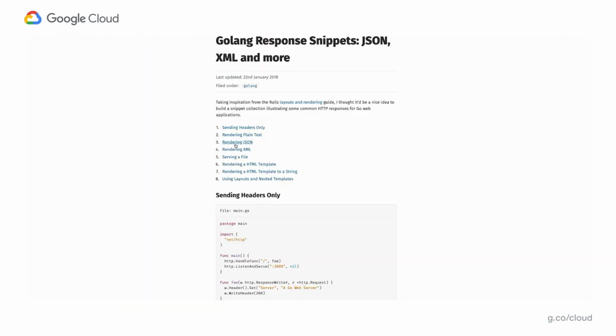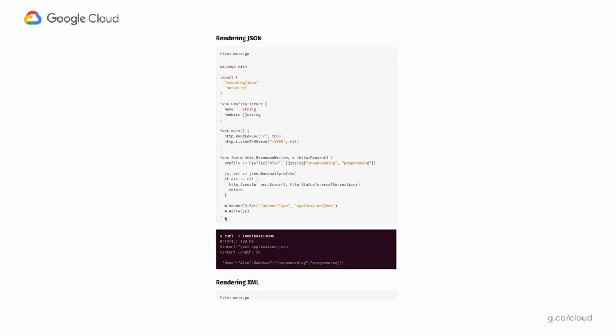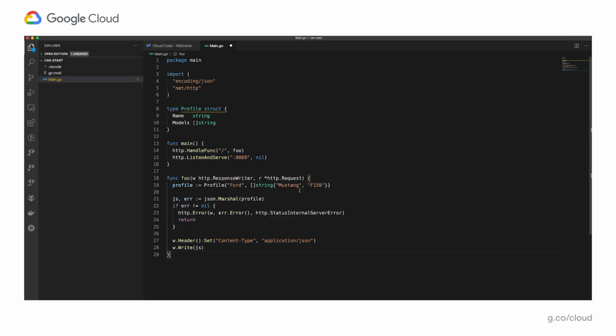For simple things, you may not need a template at all. In this case, I just want a code sample that returns a list in JSON to power my Cars API. So like any great developer, I'm going to Google it. Here I found a code snippet in my favorite language, Golang. Let's grab it and make a minor change to return car info.